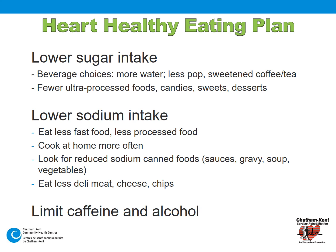Heart-healthy eating also involves cutting back on the amount of sodium in our diet. So to do that, it's recommended to eat less processed foods and less fast foods. By cooking at home more often, you have the ability to determine how much salt is added to your foods. When grocery shopping, it's best to look for canned foods and packaged foods that are reduced sodium or no salt added. In particular, you want to watch foods like sauce, gravy, soup, and vegetables, and try to find lower sodium options.